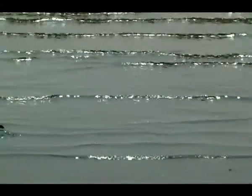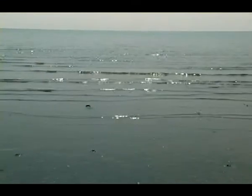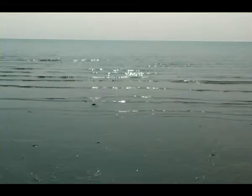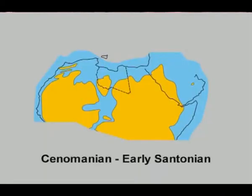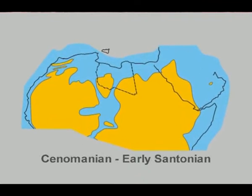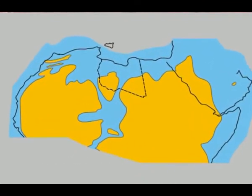During the late Cretaceous and early Tertiary, the sea made its last appearance in southern Libya. Around Cenomanian-Turonian times, global sea level had climbed to a Phanerozoic record high. A large trans-Saharan seaway formed, connecting the Tethys with the Atlantic Ocean.